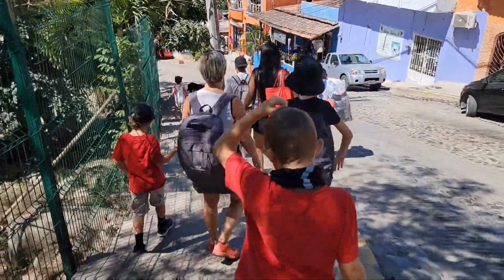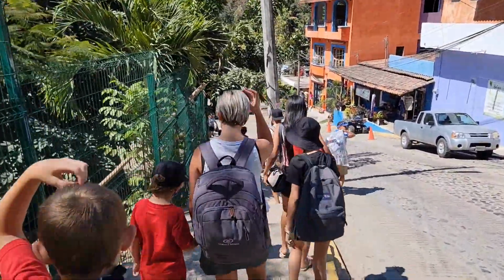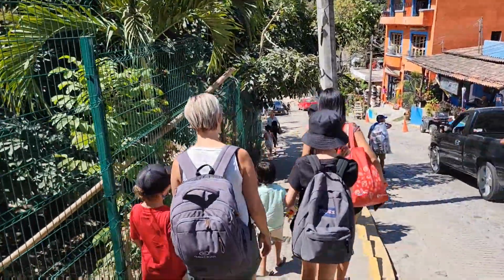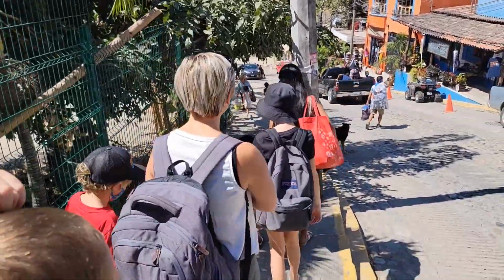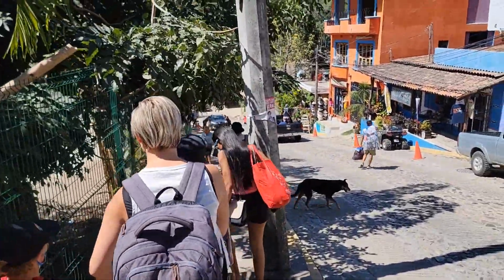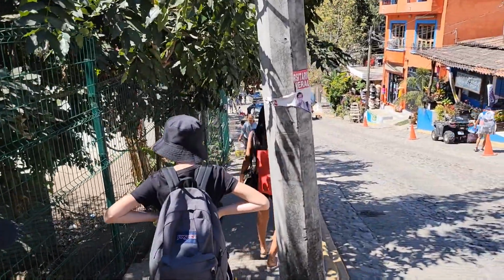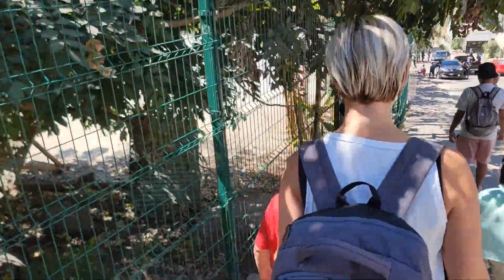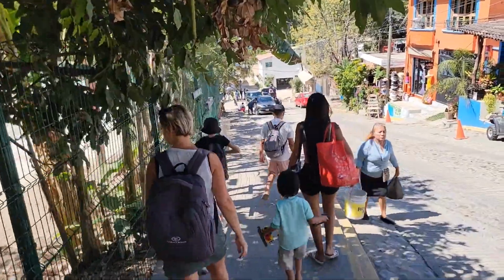The bus ride was quite beautiful. You could see the ocean for almost the entire way. We have made it to Boca de Tomatlan. I don't know why I can't remember that. It's a little fishing village. Very popular for tourism though, with the hikes and stuff. I mean, we're definitely not the only ones doing this, but there also aren't like 1,000 people.